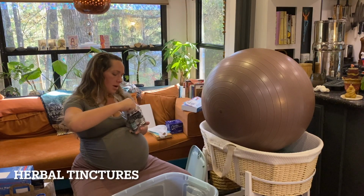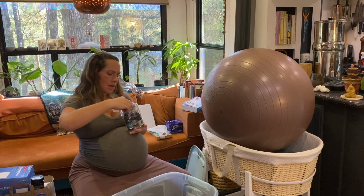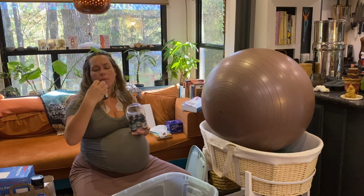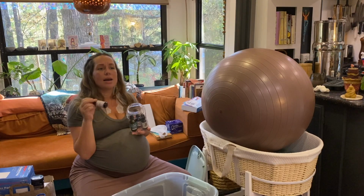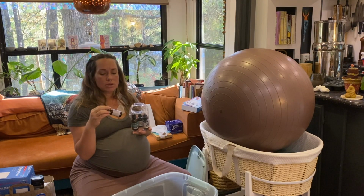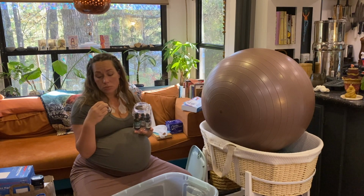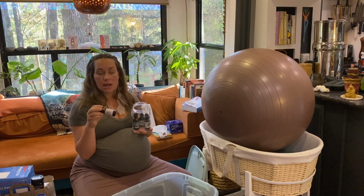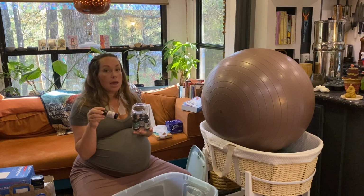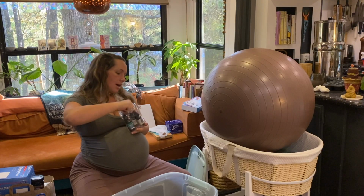A few of them were hand-me-downs from friends. Tinctures last a really long time. Like this one, I highly doubt I would use. I'm really steeping myself in the lessons of patience, but this one has black cohosh, blue cohosh, ginger root, and lobelia, and it's really more for if you're trying to induce your labor and get things going.